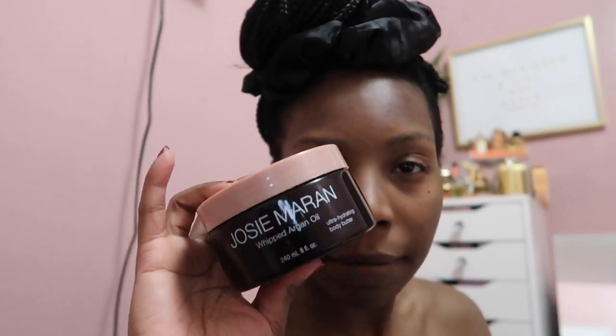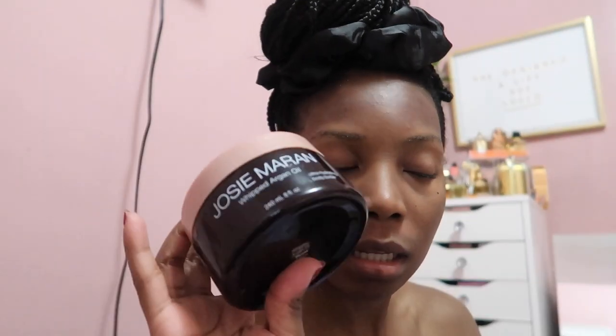But I'm also going to put the Josie Maran body butter on my skin. I'm going to use this one. This is the Sweet Citrus scent. But first, I'm going to go on with the necessary body serum. So, I'm going to do my face first, and then I'm going to do my body because my hands are already clean. So, let's do that right quick.